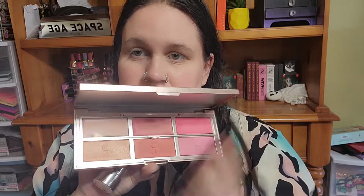Then from Patrick Ta, we have a couple things. First off is going to be their foundation and setting powder. Then also from Patrick Ta, I did purchase the new palette that he released for the holidays that has some blushes and then highlights. So I'm excited for that. And then last up, we have this from Milk Makeup. This is their new concealer. What is it called? Future Fluid All Over Cream Concealer.